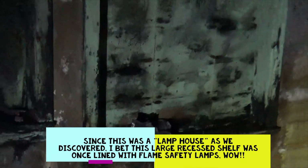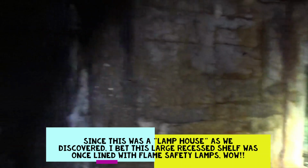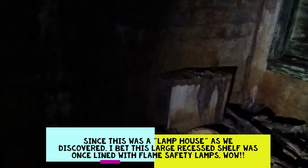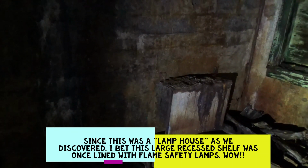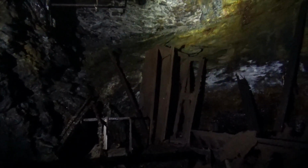Door. Miner's boot. Multiple shelving. Not a heater, by the way. Could have been, they might have just taken it out. Looks like a chair. Another shelving. Other side of the office. There's an old work locker.